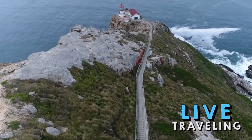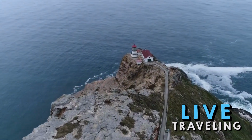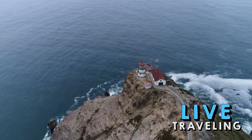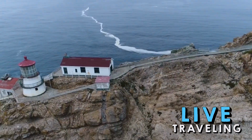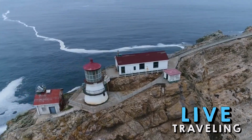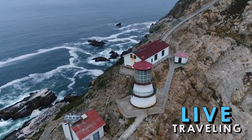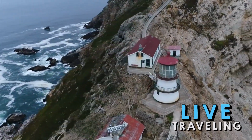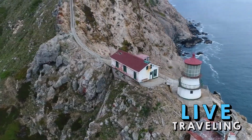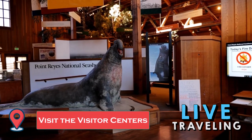The Point Reyes National Seashore is West Marin's main attraction. Managed by the National Park Service for 60 years, the area is a sanctuary for more than 1,500 plants and animals. From gorgeous beaches to wild grasslands, there is much to explore. Though it's close to one of California's largest cities, it retains a wild feel and remains one of California's lesser-known national parks.